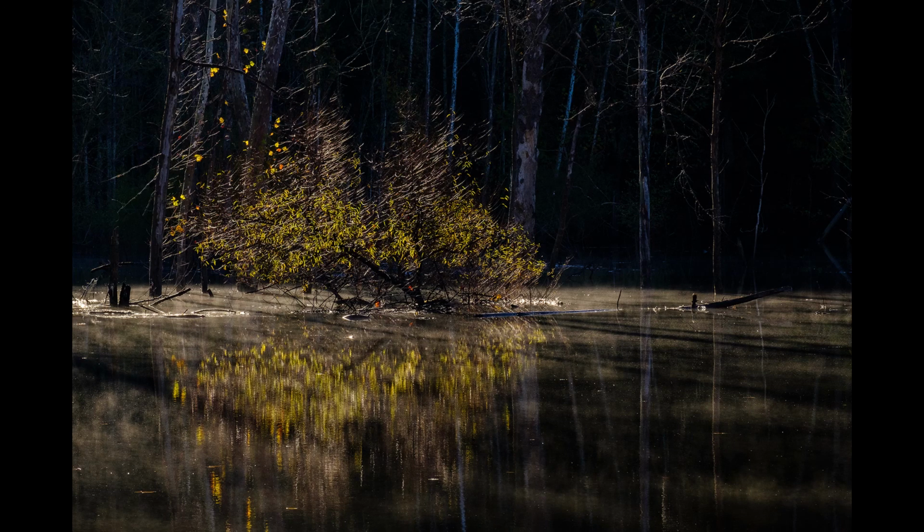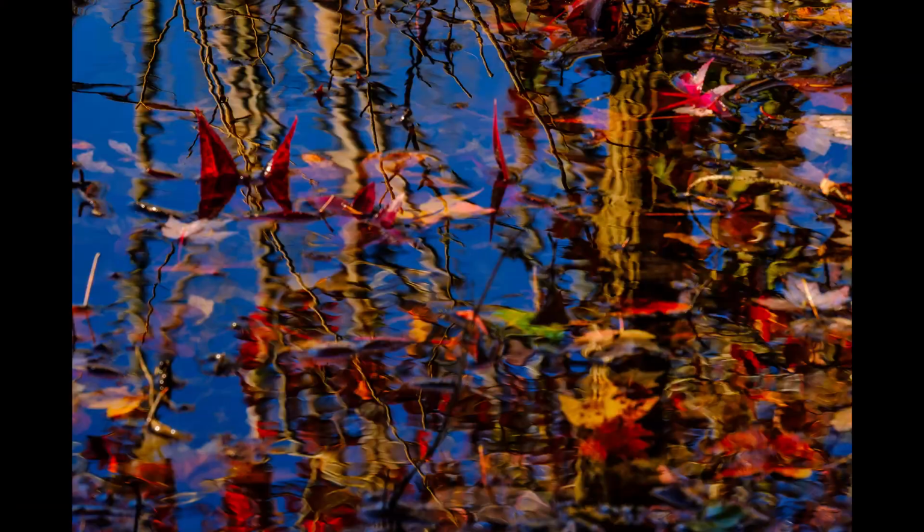Got one more coming in. I changed my position a little bit. Sometimes you can move a foot in any direction and get a completely different photograph. And this one, it brought out the color in the sycamores in the background, and the lighting and the reflection are still there. And last but not least, I get a good shot of a reflection with the deep, rich blue skies showing through.